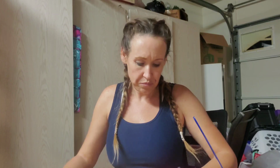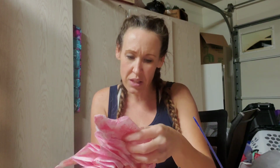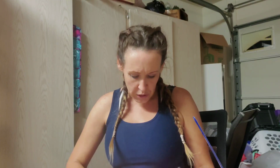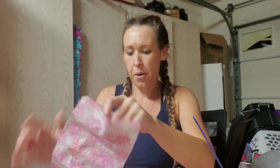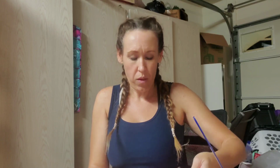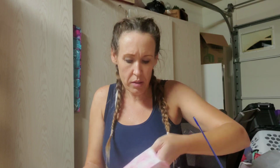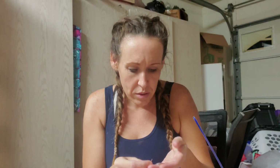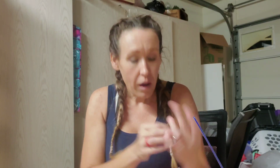Oh, wow. So she individually wrapped all these cute little things. Oh, there's something written on them. So this one right here, let's see what's in here. Oh, what is this? Oh, how beautiful. Oh my gosh. Oh my gosh, you guys, look at these beautiful earrings.